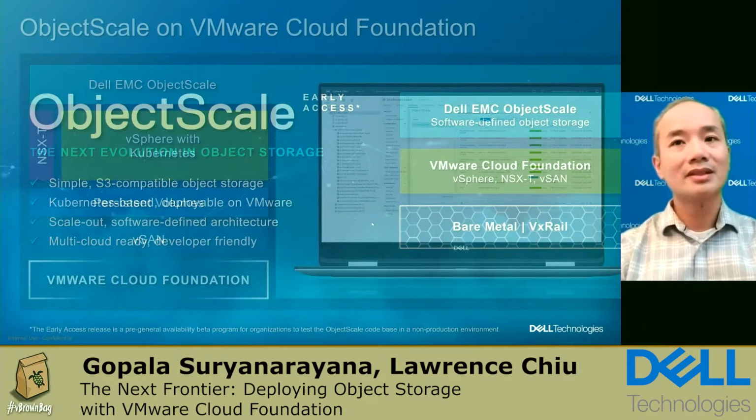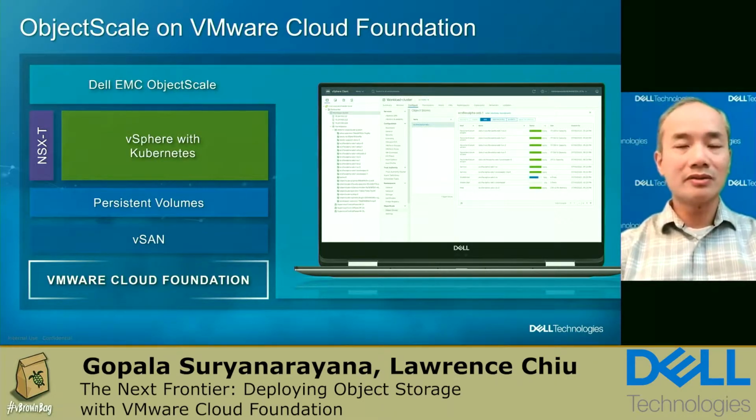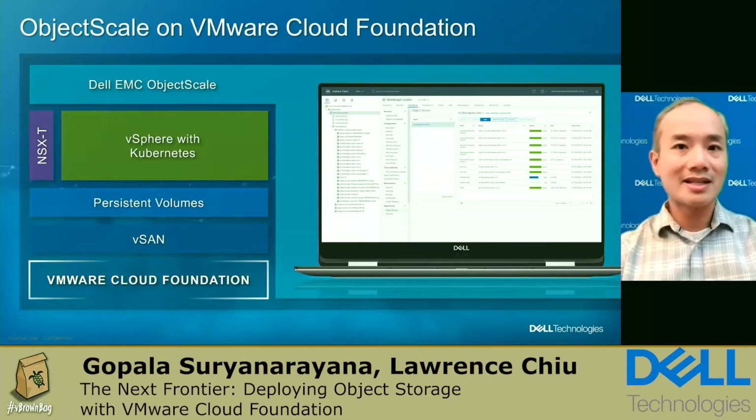So how does it work? With vSAN and now with the data persistence platform, you can provision persistent volumes and manage multiple of these storage services. So Object Scale builds on top of this vSAN and persistent volume foundation. And then we add our own internal databases, data protections, and many other storage-specific features to give you a true scale-out architecture. And with these container services running on vSphere, the result is a scalable storage that's easily manageable, configurable, and scalable.